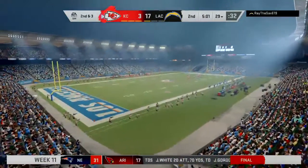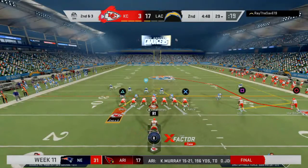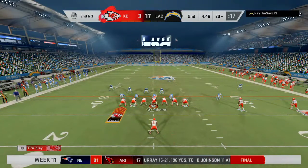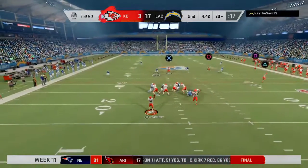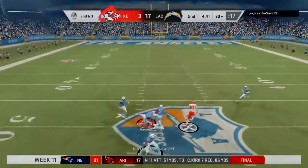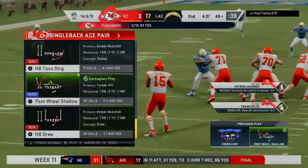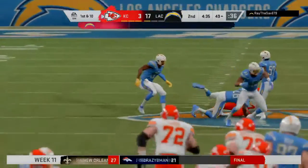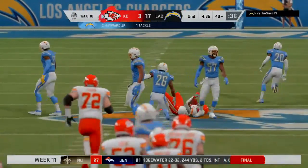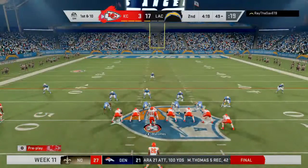Brings up 2nd and 3. A good run got 7 on 1st. Here's 2nd and 3. Watch the curl. Throwing now is Mahomes. This pass going to be caught by Hardman. And he'll be taken down, but not before they work it across midfield. 22 yards there, a 1st down. 1st down, Chiefs. This offense finding its legs now.